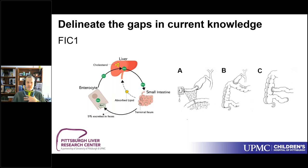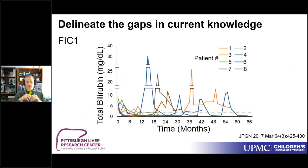Our experience here in Pittsburgh is that we have classically done the external biliary diversion. When we look at our kids with PFIC1 who have had external biliary diversions, what we see in their post-diversion course is a lot of variability. Some patients do very well. They clear their bilirubin and it stays down. Some patients clear their bilirubin initially, but then have intercurrent episodes of cholestasis, often associated with other illnesses these kids get. Some kids clear their bilirubin initially, but then develop cholestasis that comes back and doesn't resolve.